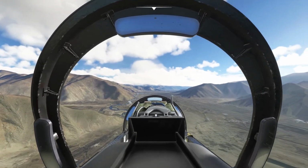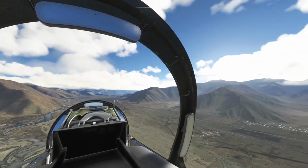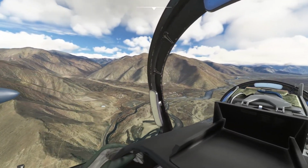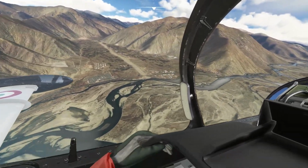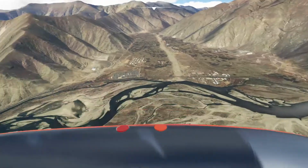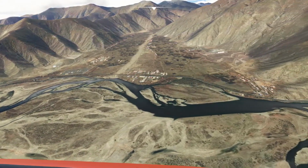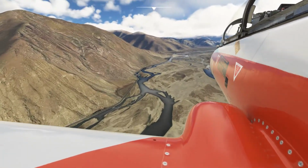Can't quite see it yet, it's up ahead and to the right a little bit. So take our time, enjoy the scenery. Fantastic patterns in the... let's get the camera onto that, yeah, love it. Fantastic.